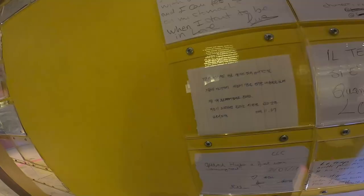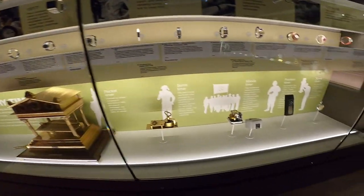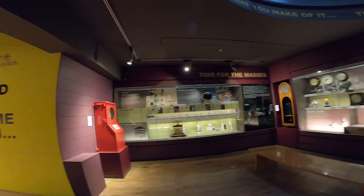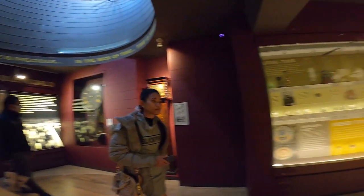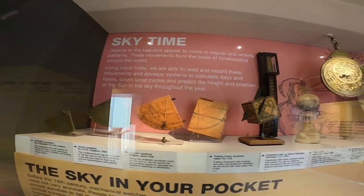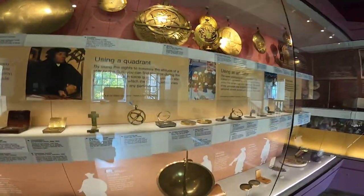Okay, we had so much fun there. Little people problems, I would say. So this one is written in different languages. It's nice even though I can't understand them. And collections of watches, clocks, and other devices to measure time. Seeing these vintage sundials reminds me of how lucky we are now.